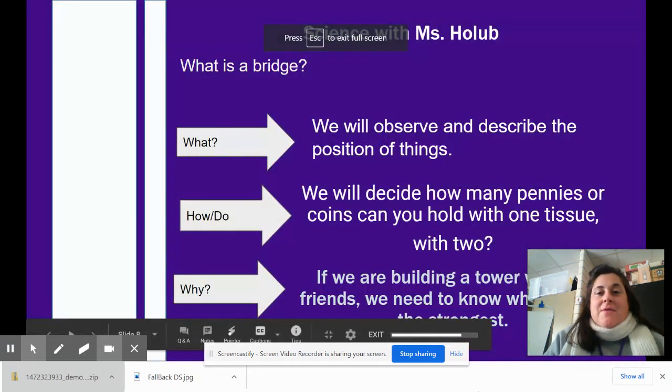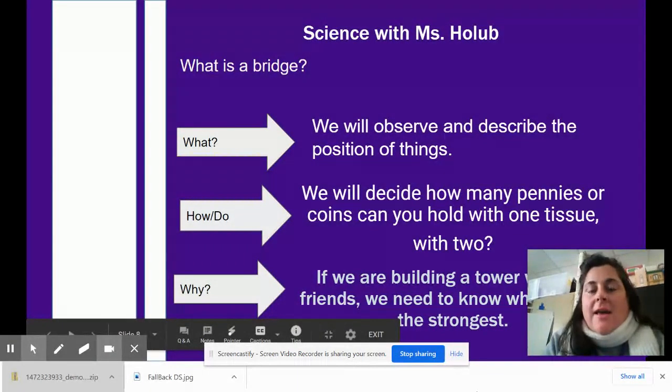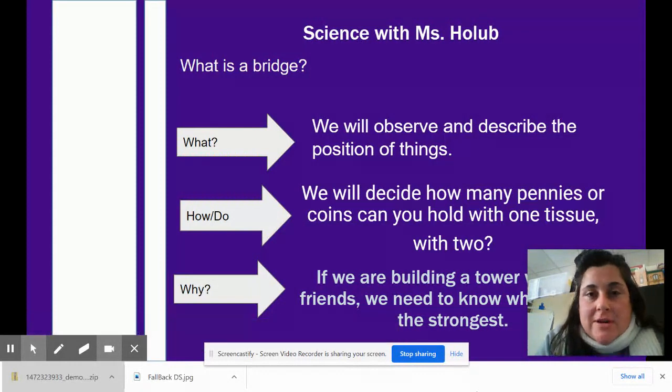And today for science, we are going to be talking about bridges and how you can make a bridge with almost anything. So what is a bridge? We've heard that word before. Think about any kind of story you read that had a bridge. There you go.